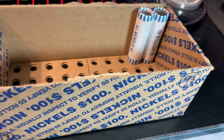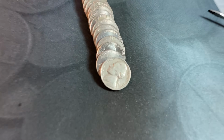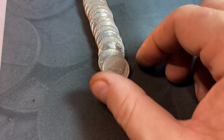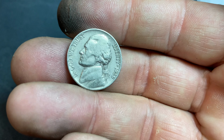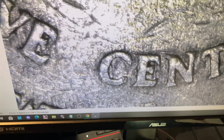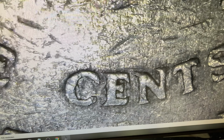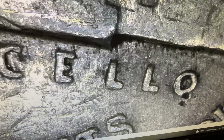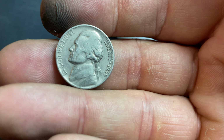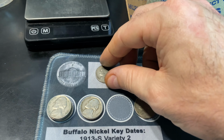Roll number 48, and we have our oldest Jefferson nickel of the hunt. A 2nd year, 1939. If there's a mint mark, it's a key date. There's no mint mark. So it's a 39P, where we can check it for that DDR. And you'd see it clearly on the E's and 5 cents, as well as the letters in Monticello. So we're not going to have a DDR, and we're not going to have a key date. Just a 39P, but always nice to see one.